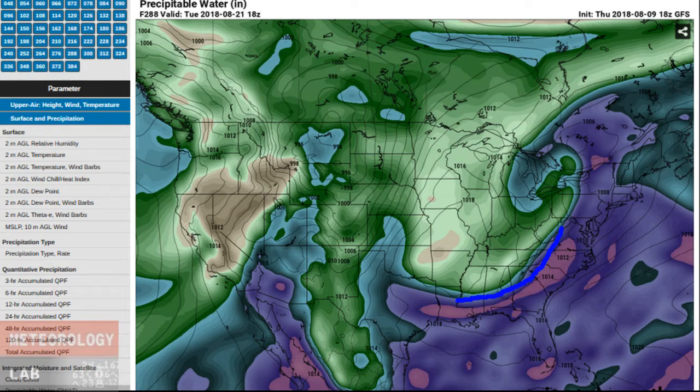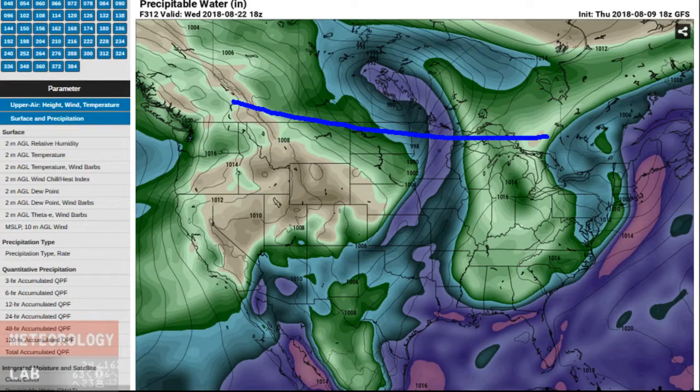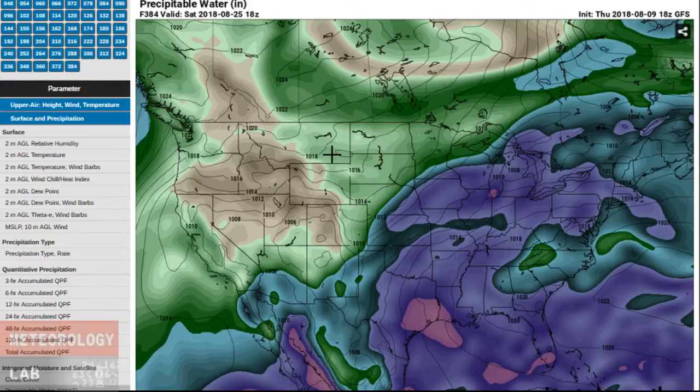And we'll see a bit of a backdoor front there in Louisiana and Texas. So it looks like more rain. And then a very strong westerly system moving across the northern tier states. So yeah, looks like rain. So that's about all I have to say.